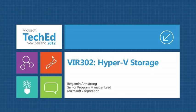Hi, I'm Ben Armstrong, I work on the Hyper-V team. I'm a program manager, and I'm here today to talk about Hyper-V storage, specifically all the work that's gone into storage for Hyper-V in Windows Server 2012. And this has been a huge area of investment for us. It's one of our top areas of investment. And there's actually a very simple reason why.